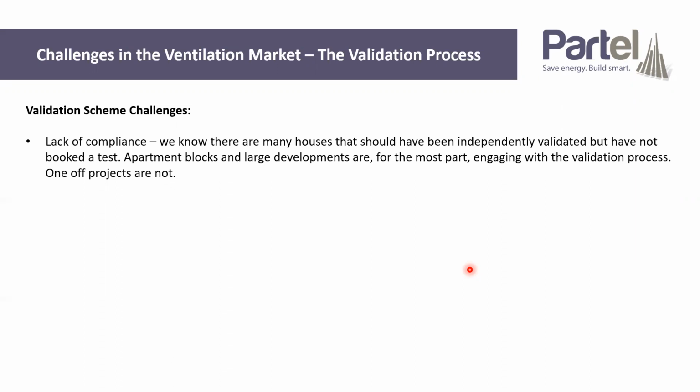We know that there are more houses being built than independent tests being booked. And in that sense, we understand that some people are not actually complying with that part of the regulation. It is a legal requirement now, so you do have to have an independent validator. Validators do tend to be employed to come to apartment blocks and large developments where building control are a little bit more switched on. So for the most part, they are happening in developments and apartment blocks.